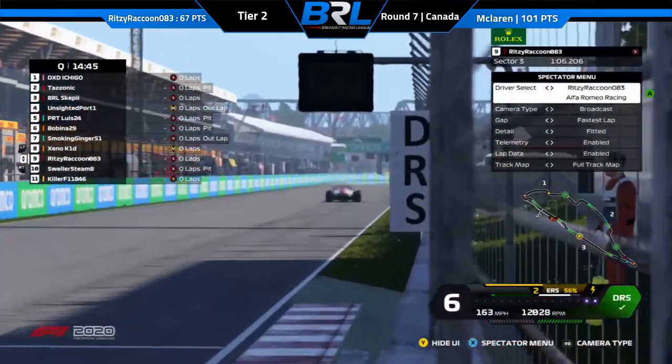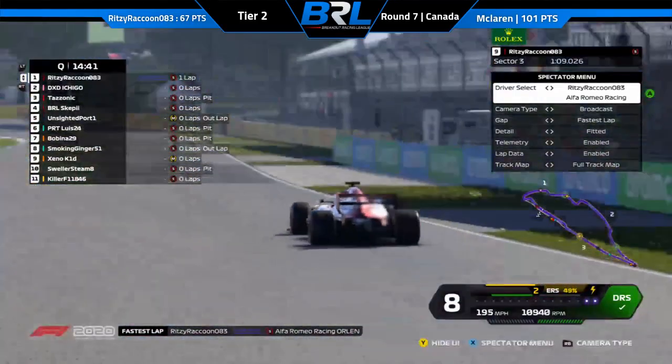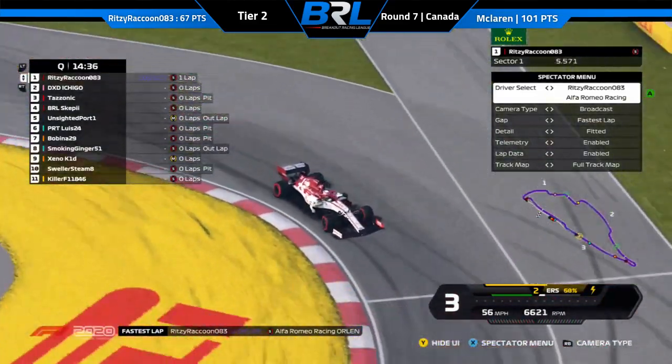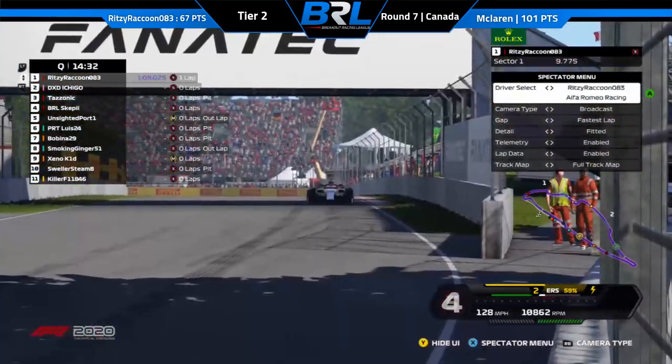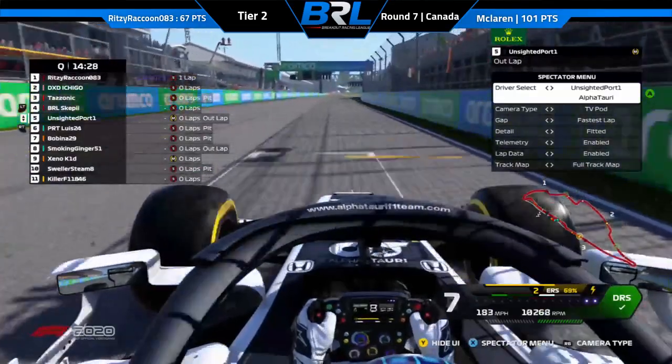and in between those white lines, as the championship leader, Ritzy Raccoon in the Alfa Romeo comes up to set his banker time for the first time. It is a 109.025 to the Alfa Romeo. Behind him is going to be the Alpha Tauri. I believe it's going to be Unsighted Port. He is on the medium compound tire. He will start his flying lap.